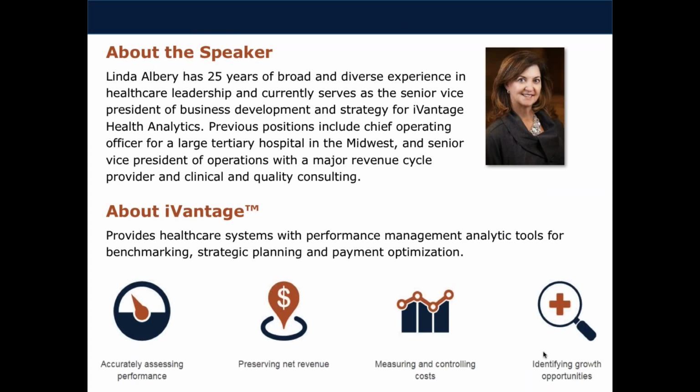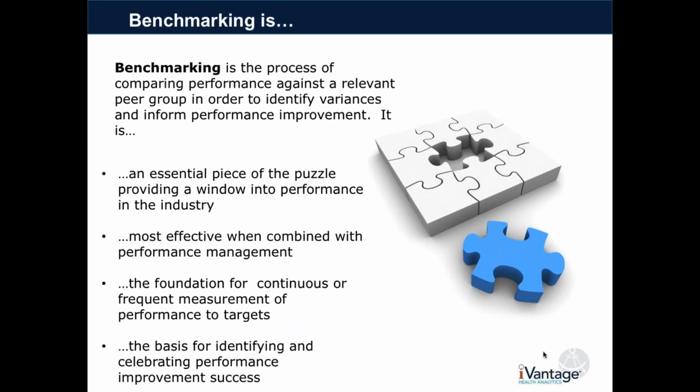As Lisa mentioned, I've been in the healthcare industry for quite a while. I've been around the block a time or two. And I've been in your position if you're working in finance. I was a COO for a hospital, but through my work with Accretive Health, I did a lot of work in finance and revenue cycle as well. Currently, I am a Senior Vice President with iVantage Health Analytics, and our company provides healthcare analytic tools for hospitals and healthcare systems, and our tools are designed to help organizations manage their performance. And we'll get to some of those tools a little bit later. But our conversation is more going to be around benchmarking.